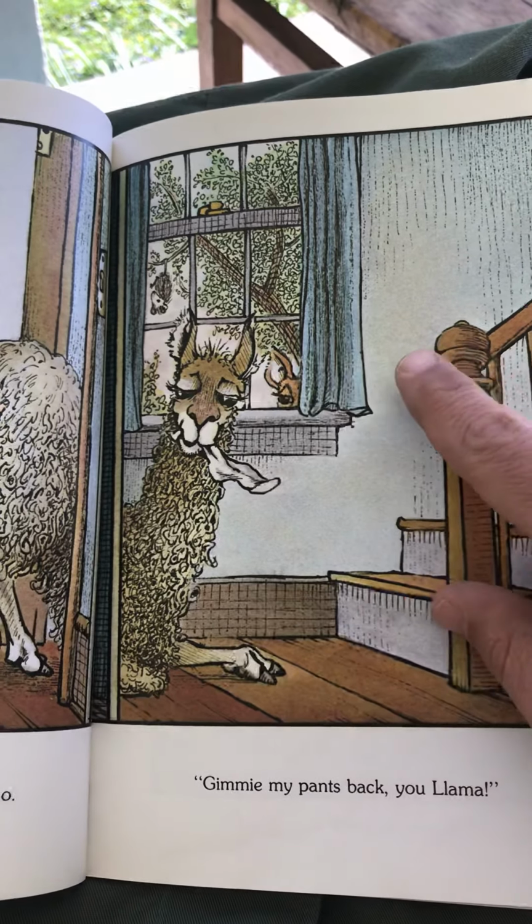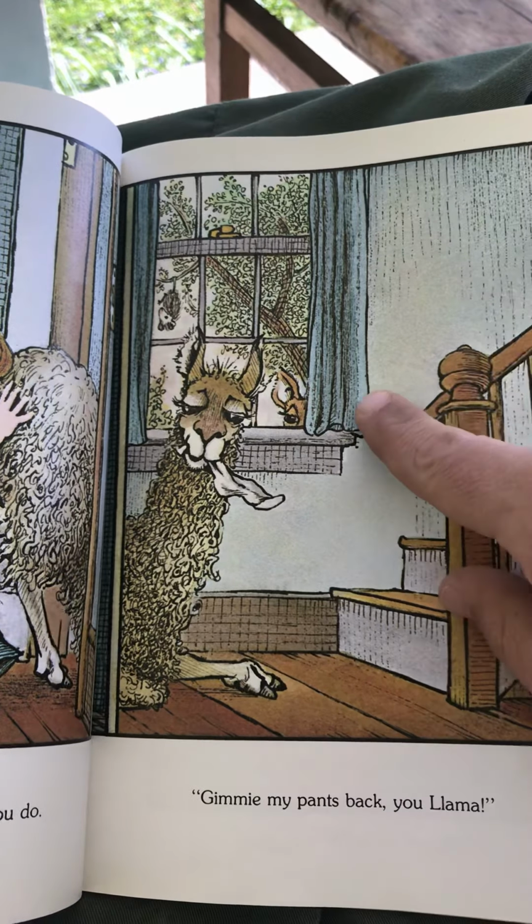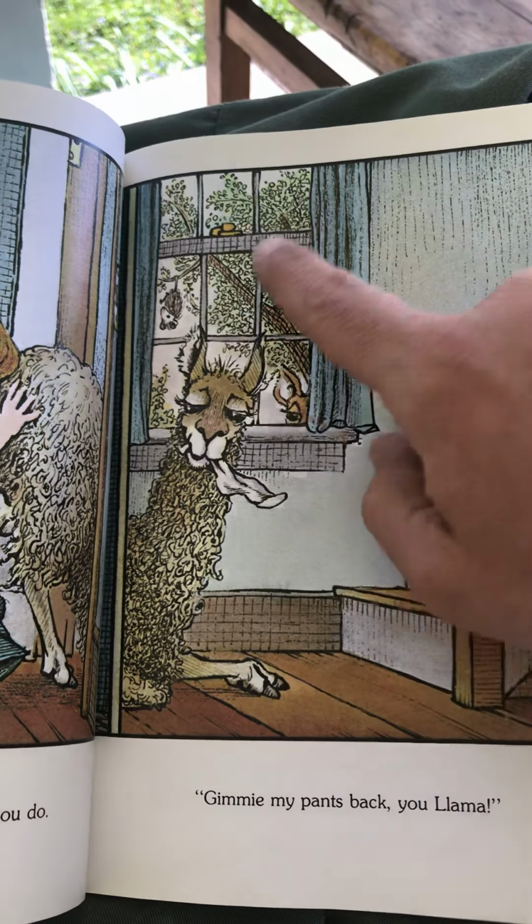Oh, and one thing, I don't know if you've noticed, out the window, you've got the kangaroo peeking in, and the possum also.